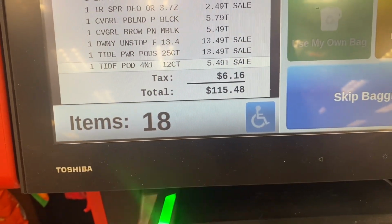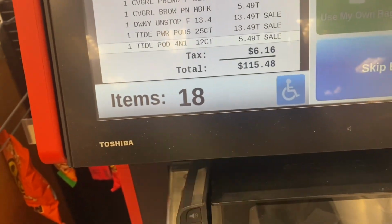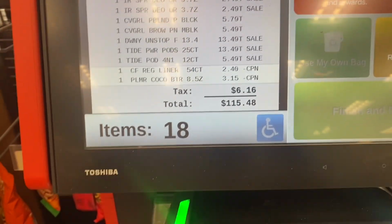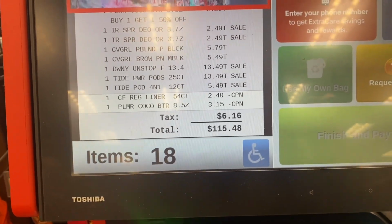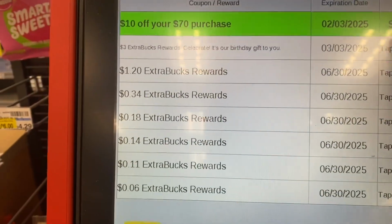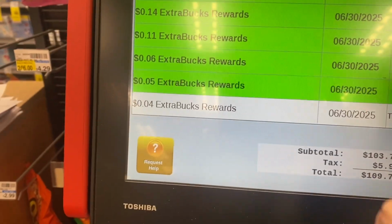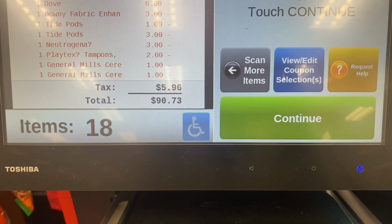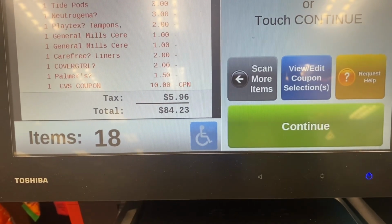All right, y'all, so this is everything we got today. I had $115.48 worth of products at the register before any of my digital coupons came off. I had that spend 70, get $10 off. I also had a $3 extra buck that was sent for my birthday, and I think I had around $5 in extra bucks. So I wasn't starting out with very many extra bucks to roll anyways.